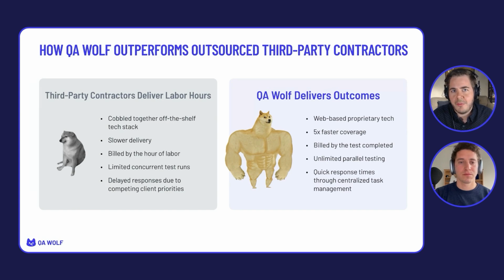Yes, there are other third-party outsourced QA methods out there, but the reality is other options will promise similar functionality. But Jon, from your perspective, what separates QA Wolf from the other third-party QA options out there?